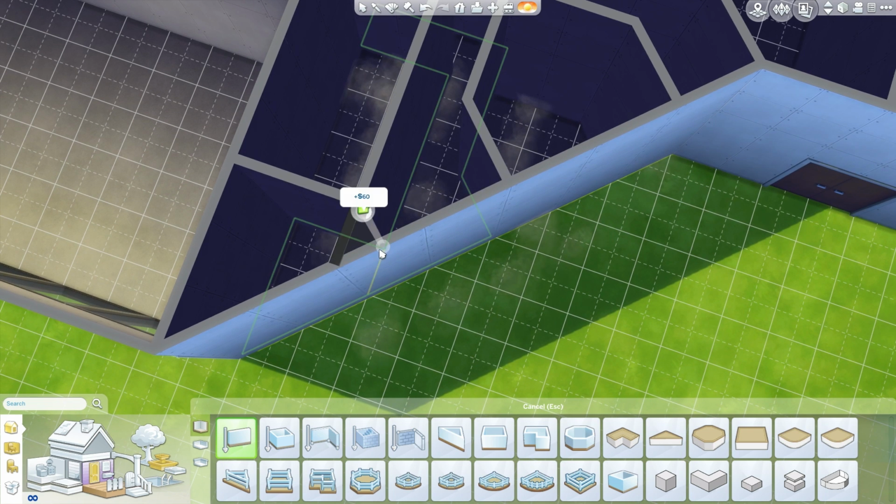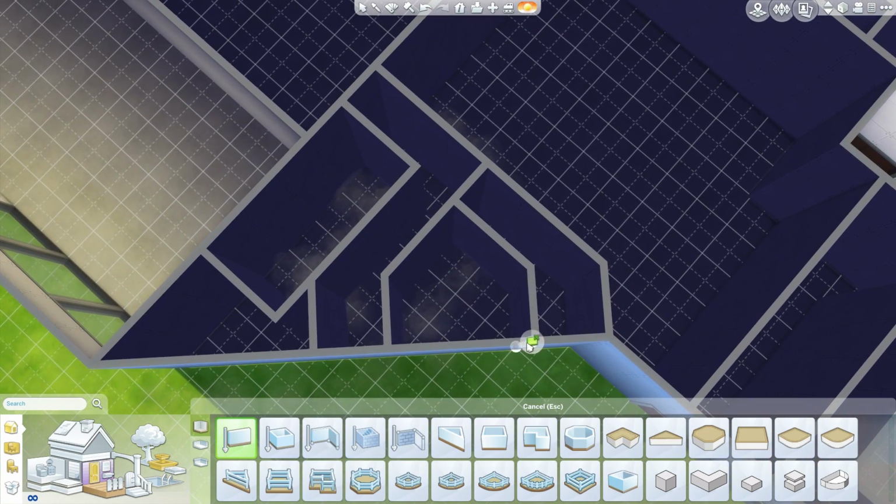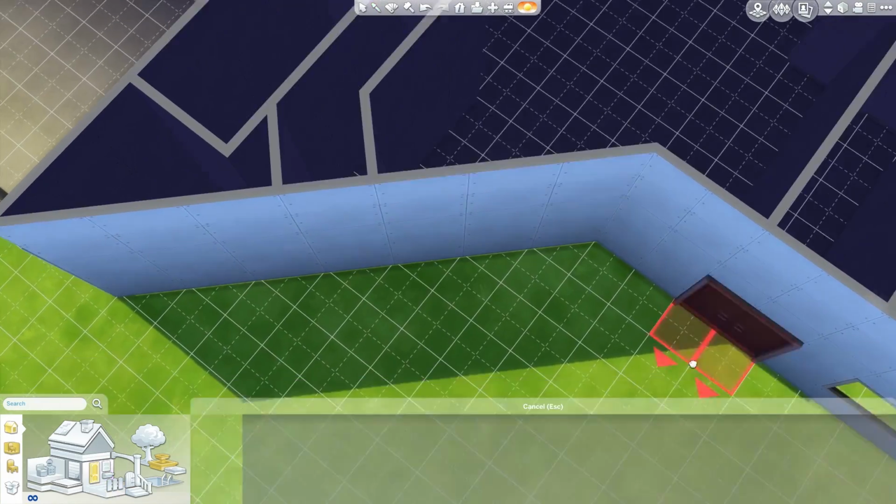I guess it's going to have to be like that, right? That will go there. Still pretty close. Whatever. Anyway, that can all be part of that room, and we can sort that out later. All right, let's grab that door.